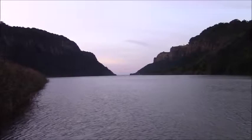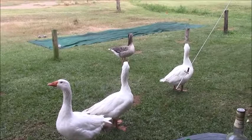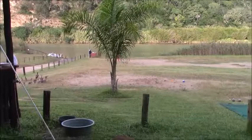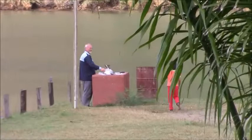And that's the view out to sea. And this is what we wake up to every morning. These rude geese demanding their breakfast. Yeah. Jesse's just run off there to see what Alan's caught on his boat early this morning. Let's go have a look.